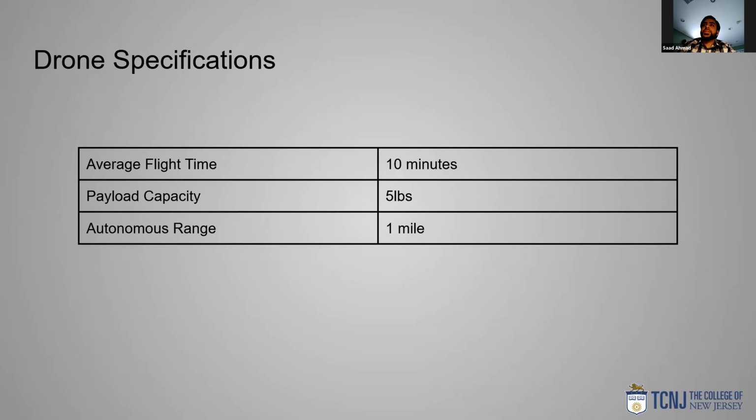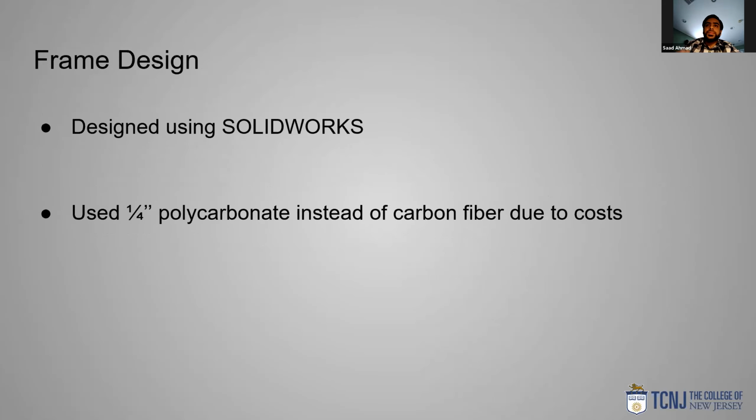And for our drone specifications, we defined it to have an average flight time of around 10 minutes, a payload capacity of about 5 pounds, and an autonomous range of 1 mile. So as far as our frame, we designed our frame originally in SolidWorks before we got all of our materials and had it cut. We were originally considering 2 options, polycarbonate and carbon fiber. The carbon fiber was the stronger option. However, we did decide to go with the polycarbonate because of cost.